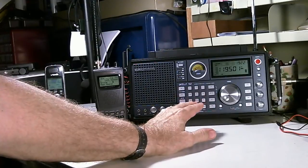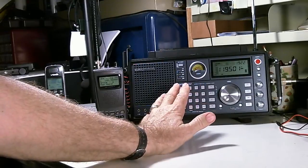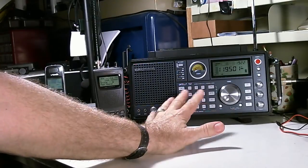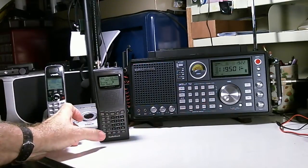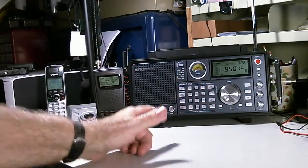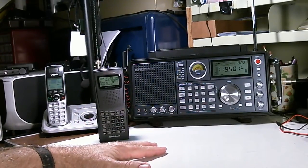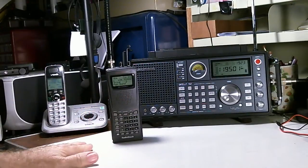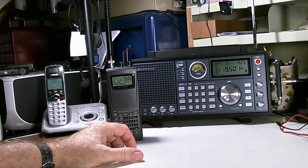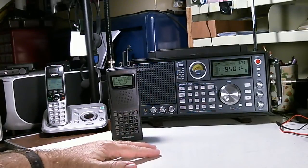unless I want to program in a bunch of channels and only channels for the airband, then I can't scan. That's what I'm trying to say. I can't scan. Where this one, I just hit a button called search and I go down to aircraft and it searches. So if you really are interested in listening to the aircraft bands, you need to really get a scanner. And you can pick up these scanners used for, I don't know, I've got some older ones that I think they sell for about $25 used.